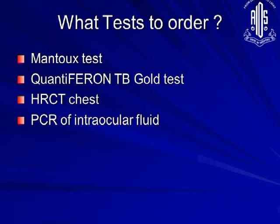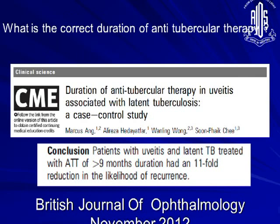So what tests to order? Mantoux, QuantiFERON test, PCR of the intraocular fluid, maybe fine needle aspiration biopsy. What is the duration of the treatment? At least 9 months of antitubercular treatment has been proposed, and this has been proposed by the Singapore group of people.